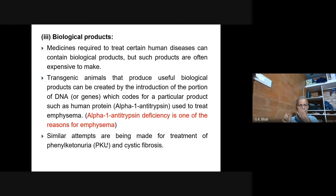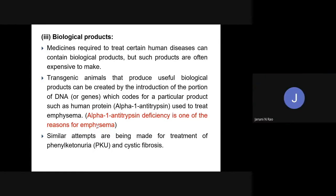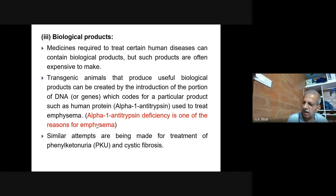So, alpha 1 antitrypsin deficiency is one of the reasons for emphysema. Have you heard about emphysema? Anyone knows about emphysema? Yes, sir. What is it, emphysema? So the lungs are affected. Yeah, very good. Lungs are affected, and the alveoli of the lungs lose their ability of exchange of gases. They will not allow exchange of gases to take place properly. They become defunct. So we have a product, the human protein alpha-1 antitrypsin, used to treat emphysema.